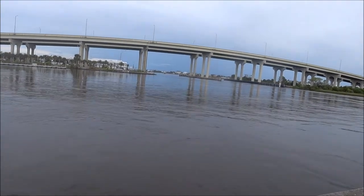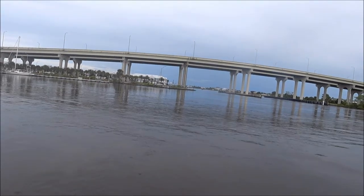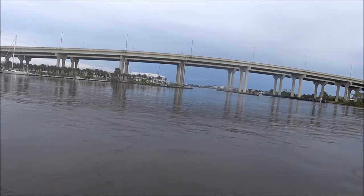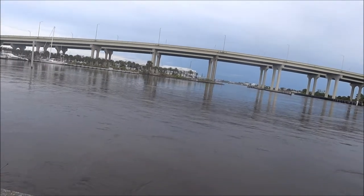Yeah. They're still fishing over there. I think I'd like to try that tomorrow. We might come over here tomorrow and go fishing. We'll see.